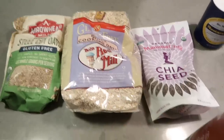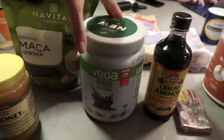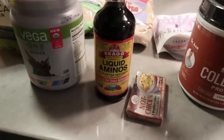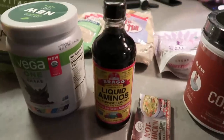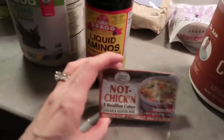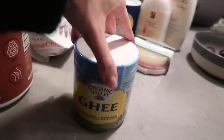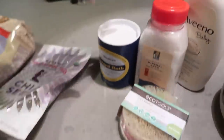Some oatmeal stuff, maca powder, the Vega one I like, the shake. Liquid aminos, I like to use this instead of soy sauce. The nut chicken broth, collagen, ghee, and then these are some bath stuff.